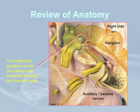The ophthalmic, maxillary, and mandibular branches enter the skull through three separate foramina: the superior orbital fissure, the foramen rotundum, and the foramen ovale. These three branches converge to form the trigeminal ganglion, also called the semilunar ganglion or Gasserian ganglion, located within Meckel's cave. The trigeminal ganglion can be percutaneously accessed through the foramen ovale.